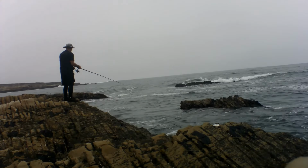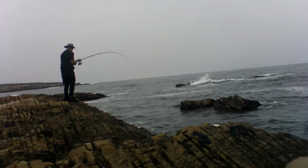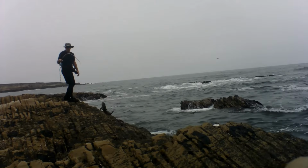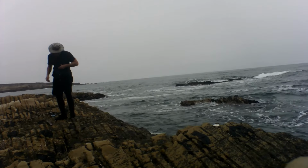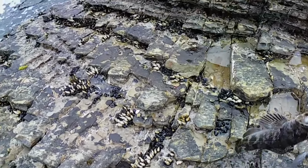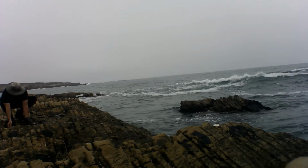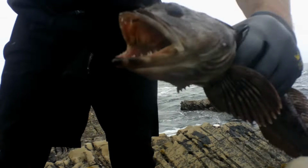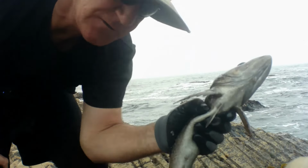And then wham, he takes it. Nice to catch the lingcod from shore. Look at that baby. There we go. Nice ling from shore. Right there. Caught that thing, 15 inches or so.